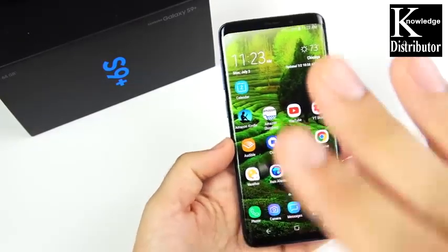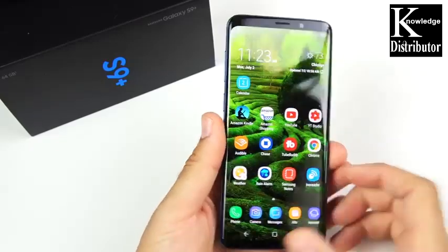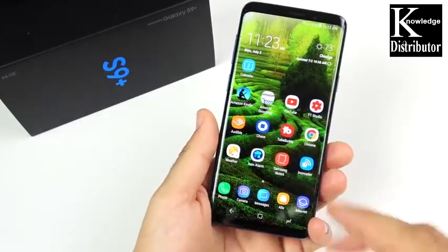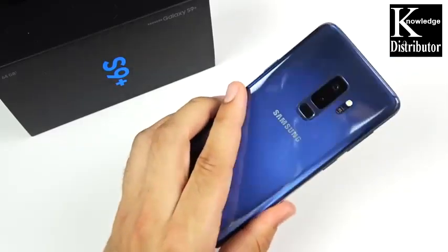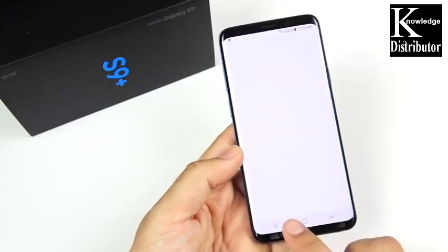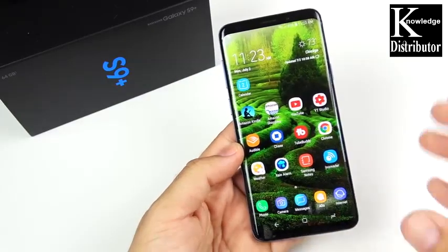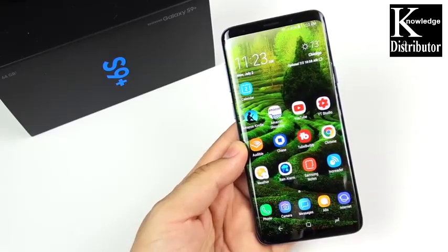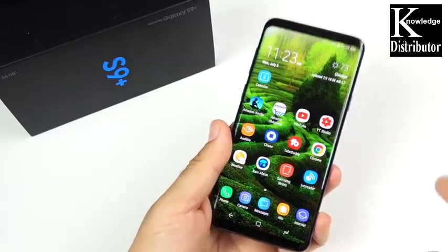6 gigs of RAM and an Exynos 9810 if you are in other regions. This one is a Snapdragon 845 if you are in the US, and a 3500 milliamp sealed-in battery. So pretty sizable battery here. So those are the key specs, and yes, they're monster specs. They've been great in my time using the S9 Plus. And if you buy one now, you're getting one of the most specced out phones you can buy on planet Earth.